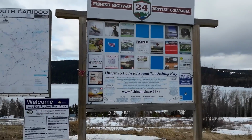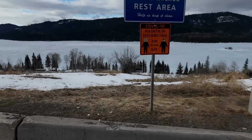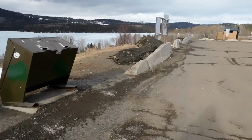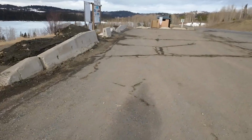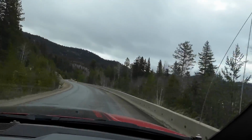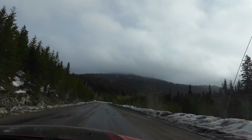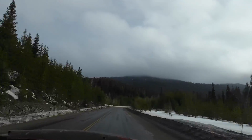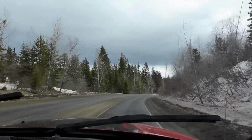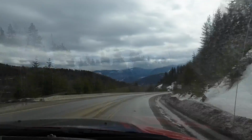Well, we're about halfway on the 24 Interlakes Highway, otherwise known as the Fishing Highway rest area. That's Wells Gray Provincial Park over there, just about in the North Thompson. We're still South Cariboo, but we're transitioning pretty soon into the North Thompson. Interlakes Highway, we just keep on going. We passed through the Cariboo now, so we're officially in North Thompson area. Very windy though. It's 5 degrees out, but it feels like it's below zero because it's a very, very windy day today.